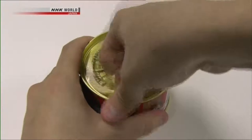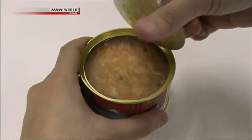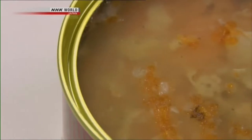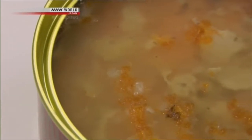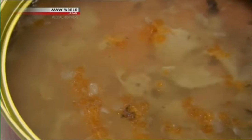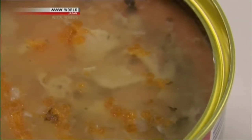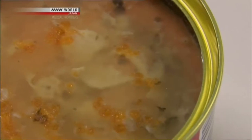You can also use canned salmon to make this. When you open the can, you might see some reddish oil on the surface. It's almost like a red liquid which is left. That's actually astaxanthin, so you don't want to throw that away. Eating both the flesh and juice is an efficient way of getting astaxanthin.